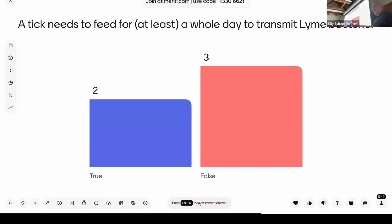So this one is one of the most important things you can learn tonight. This is true: ticks have to be on you for a length of time in order for what's inside them to come out of you. So that's why we say take the tick off as quickly as you can, because every bit of time that you've reduced that exposure, you've improved your chances of having a favorable outcome.